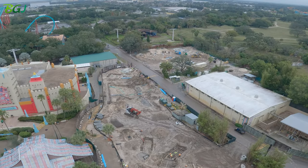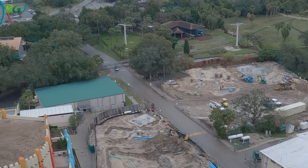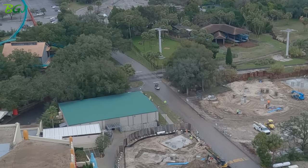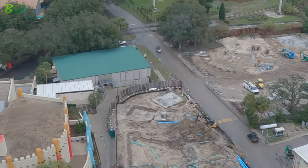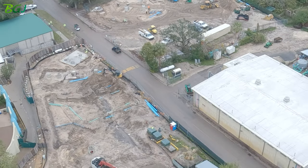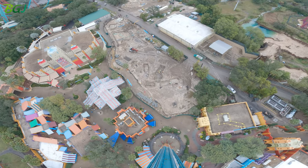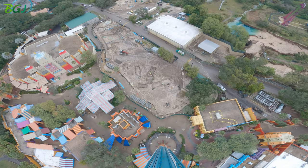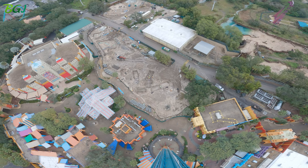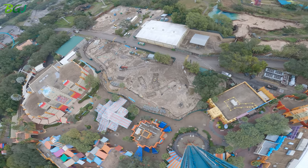Yeah, you can hear them screaming. Wow! They're doing a lot of good work. They're getting ready for this thing. And like I said, this is like the best view here in the park.